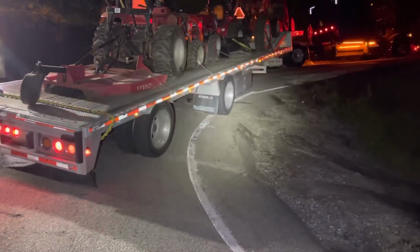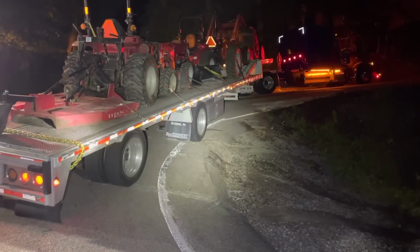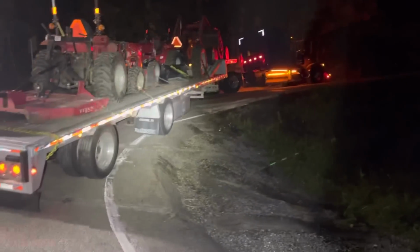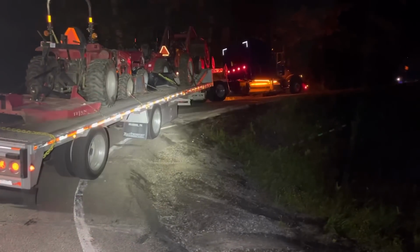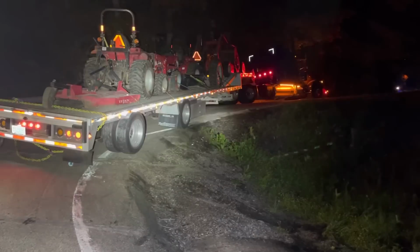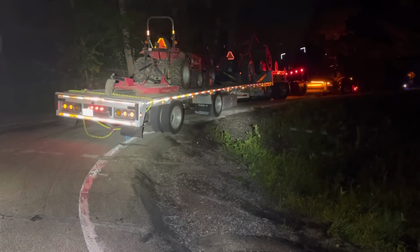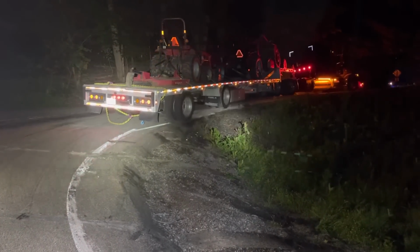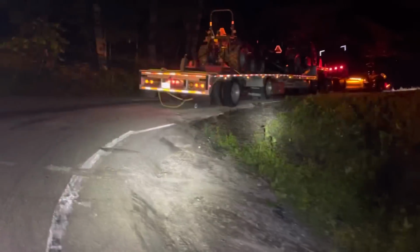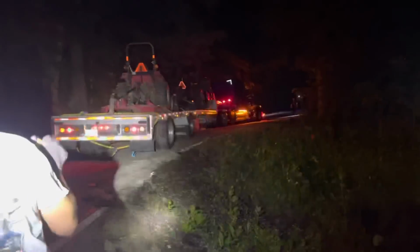Alright, so we got Dad in the truck. He's gonna try to go easy with it. Rears are locked in, whole 9 yards. This is sketch. I gotta do the next turn.